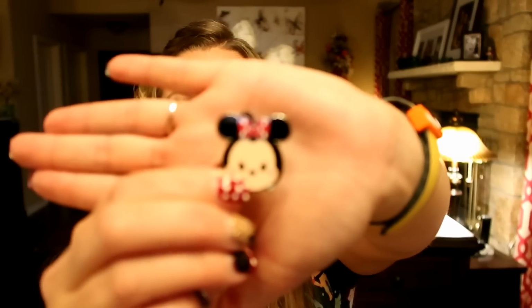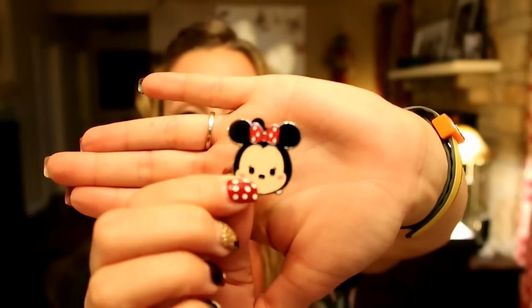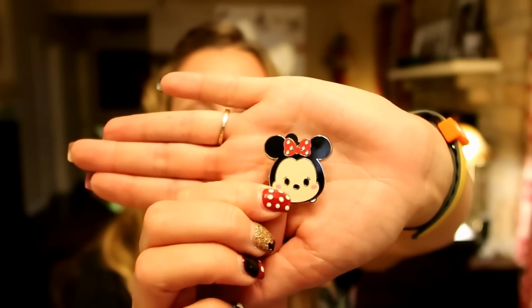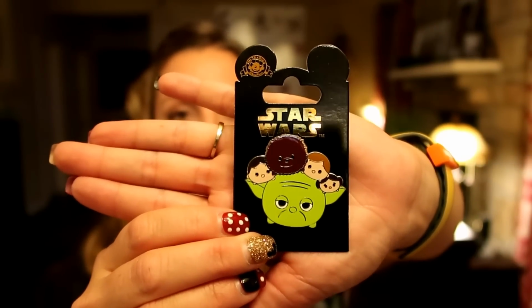Moving on to Adeline's pins now. We first have this adorable Minnie Mouse Zoom pin, and this was a gift from Miss Coral at Coral Joy Travel. Adeline loves this Minnie Mouse one so much, I think she wore it almost every day on this trip. So thank you, Coral.